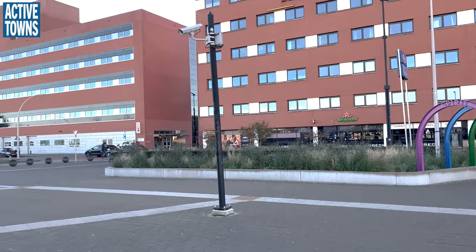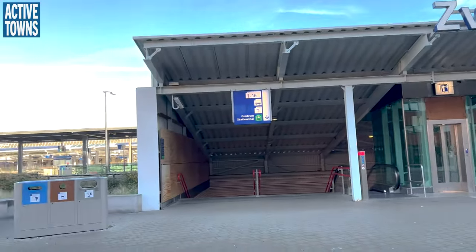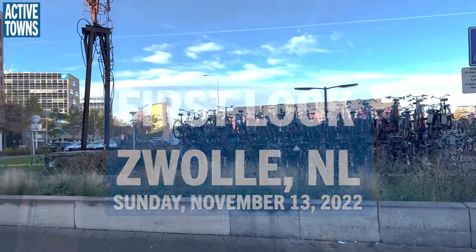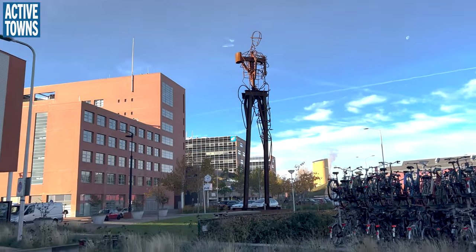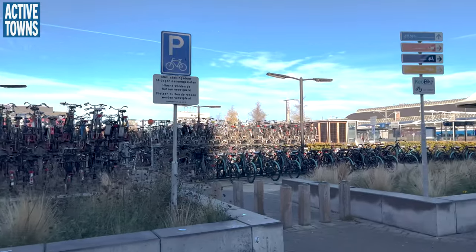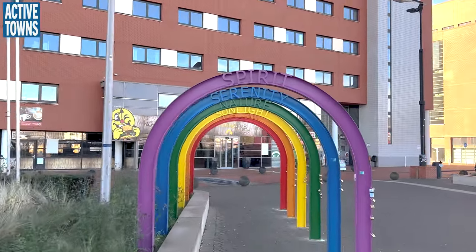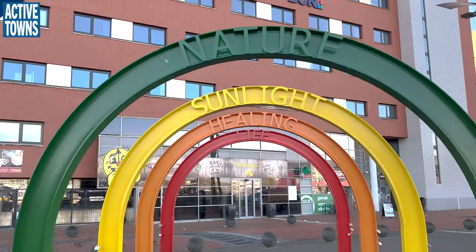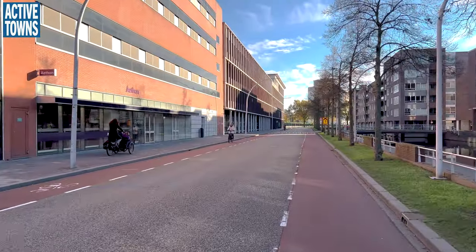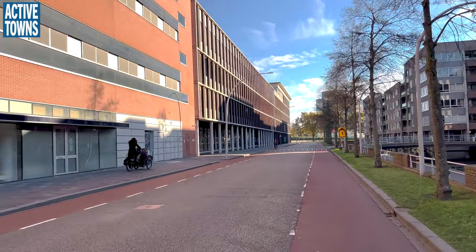Okay, just got off the train here in Zwolle. Nice brisk morning. What is it, November 13th? Not sure who that is, but there you go. Rolling through a rainbow. Nice. Okay, it's an early, chilly morning on a Sunday, and I just arrived in Zwolle.